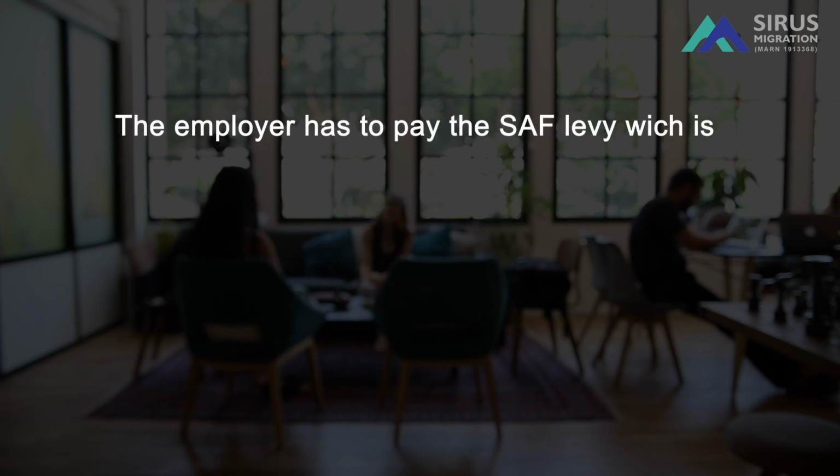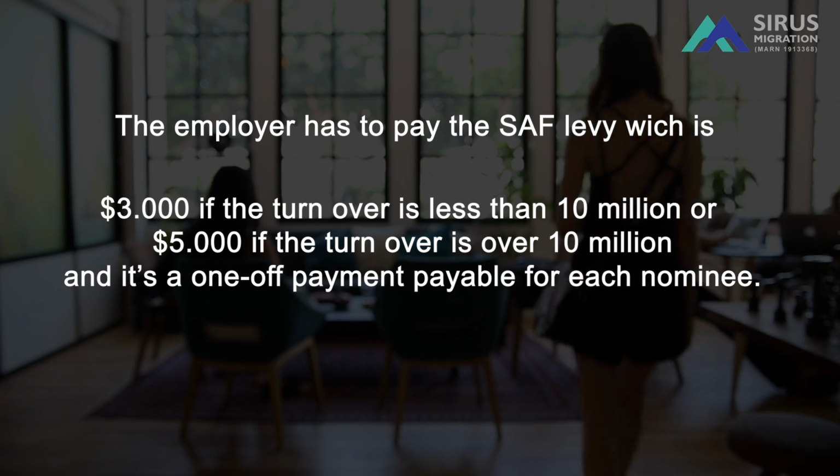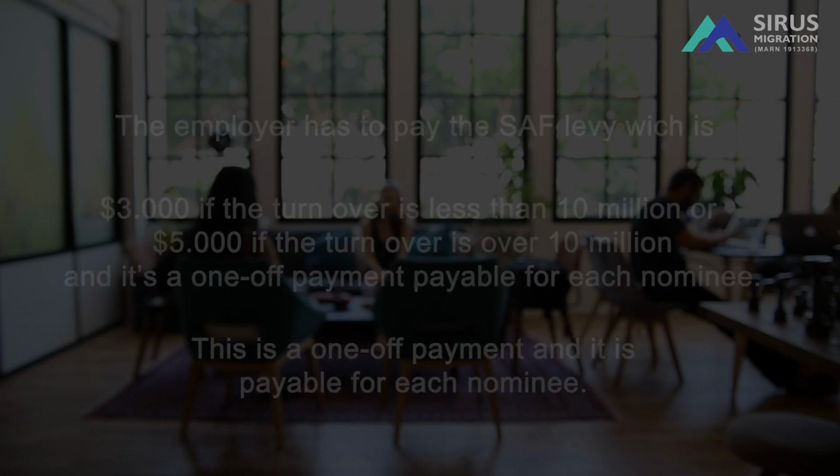Employer has to pay the SAF levy, which is $3,000 if their turnover is less than 10 million or $5,000 if the turnover is over 10 million. This is a one-off payment and it is payable for each nominee. The last step of the visa is the visa application.